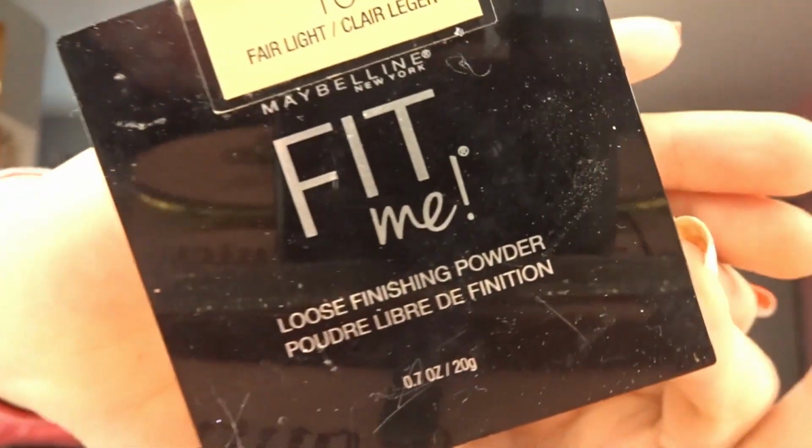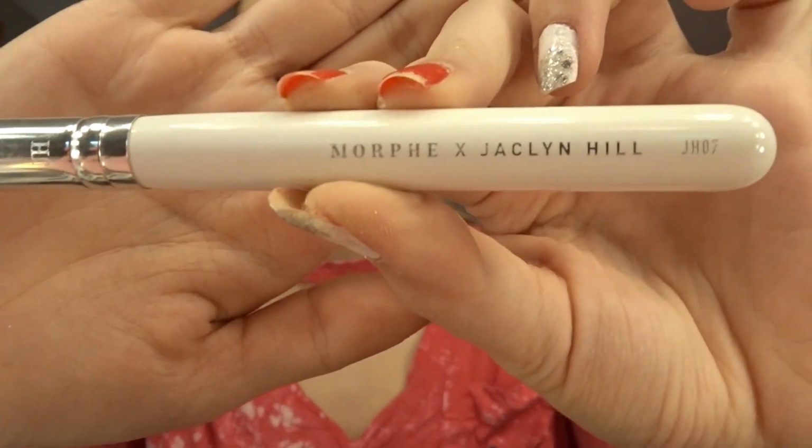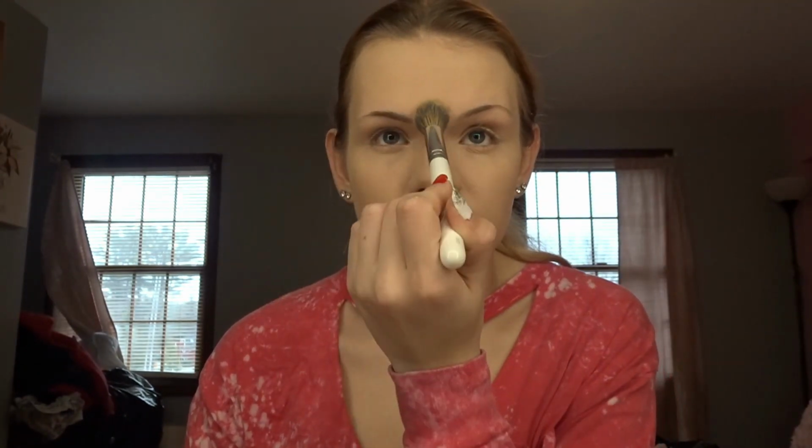Alright, and then for powder, I just use the Fit Me Cosmetics loose finishing powder in the Fair Light shade. I use a lot of drugstore products, but I also use a lot of prestige products as well. The brush I'm going to be using to apply the powder is the Morphe Jaclyn Hill foundation brush, the JH03, and that is what I use for my forehead and cheeks. But for my nose, I take the Morphe Jaclyn Hill JH07. It's a skinnier brush, and I apply the powder to my nose and my T-zone area because I feel like the powder is picked up best for those spots on this brush.